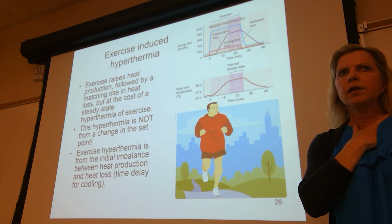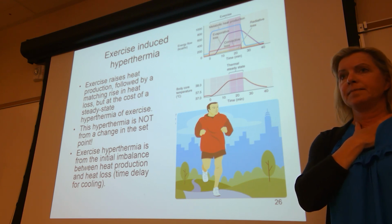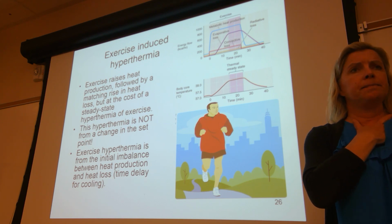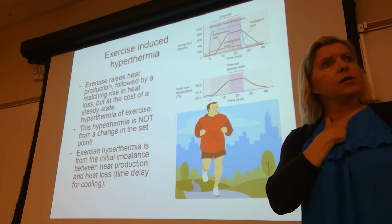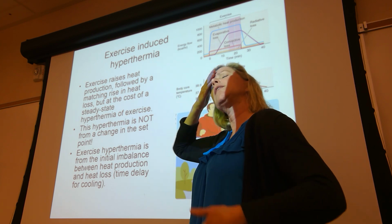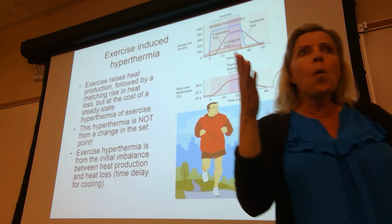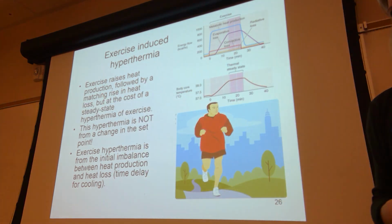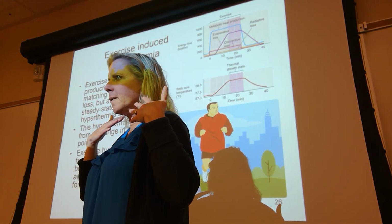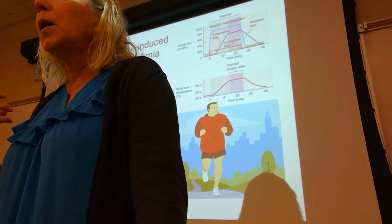Does anybody here go to the gym or work out in general? When you work out, does your body temperature go up? You start to sweat. Next time when you're working out, I want you to say, wow, I'm experiencing hyperthermia, but look at this. My body is able to compensate. No one leaves the gym saying, I have exercise-induced fever. We don't go to the gym and develop a fever.